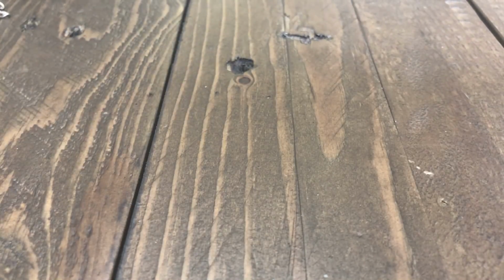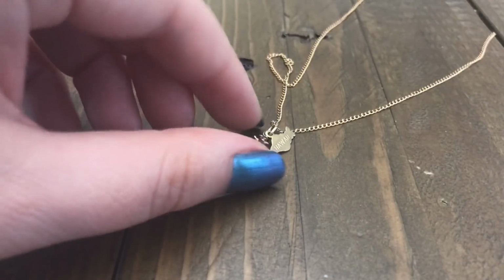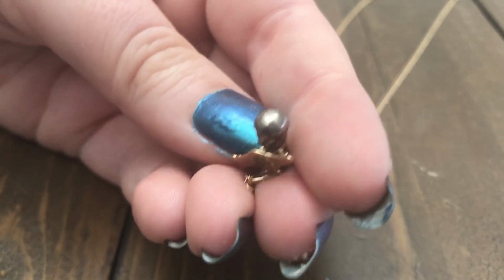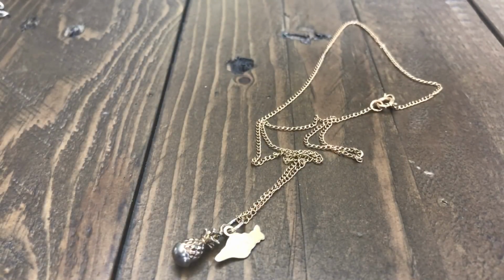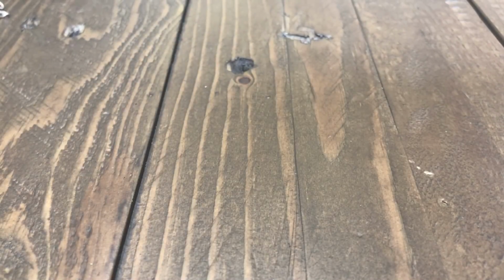So this one I found separately, and it is a pineapple, and it says Hawaii, and on the underside it says, I think it's CREA, and then sterling, so it must be like electroplated over sterling. And this is a gold filled necklace chain that I found, so I put them together, and it's nice and simple, and even my daughter likes that one, she is so plain Jane. She doesn't like a lot of this jewelry that's really ornate.